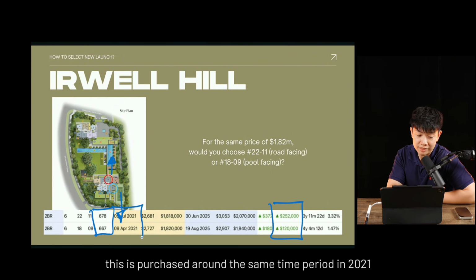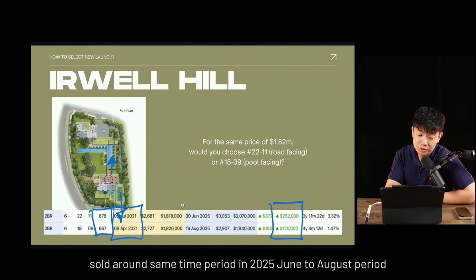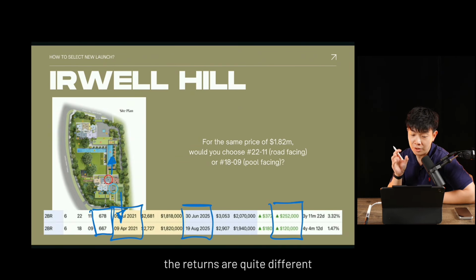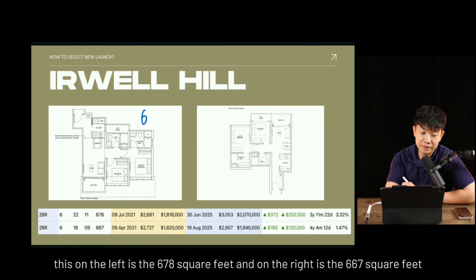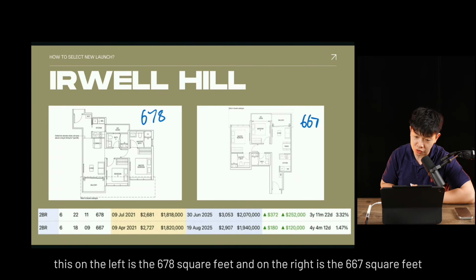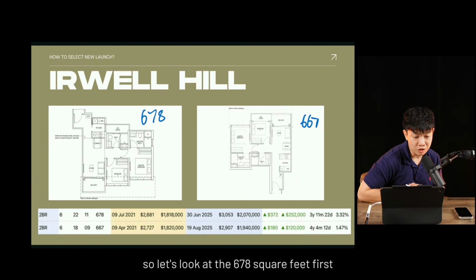This is purchased around the same time period in 2021, sold around the same time period in 2025, June to August period. The returns are quite different. So why is this the case? Because of the floor plan. So this is a floor plan issue. This on the left is the 678 square feet, and on the right is the 667 square feet. So let's look at the 678 square feet first.